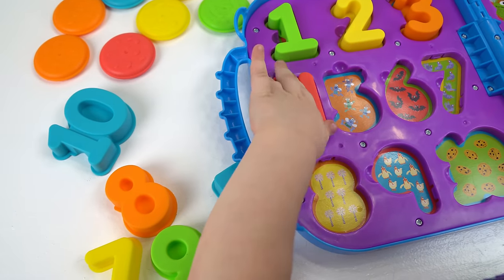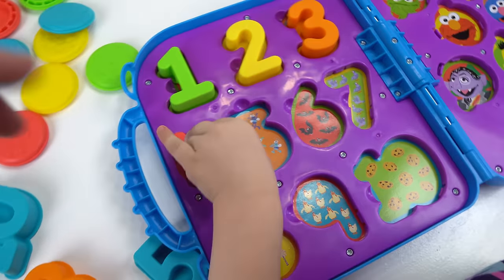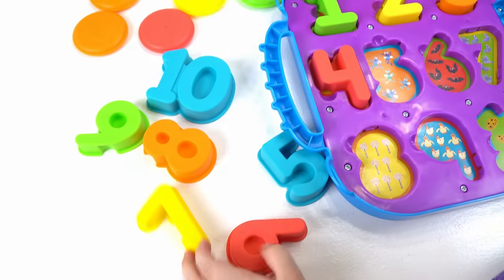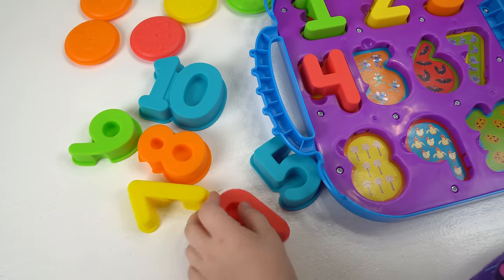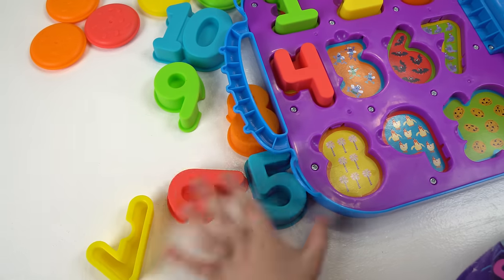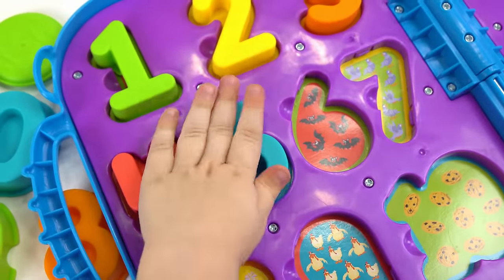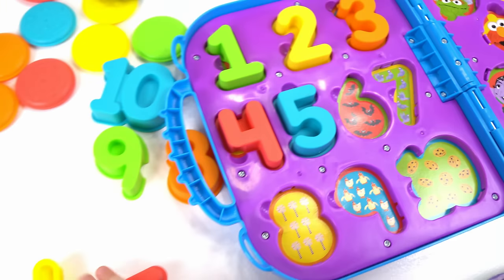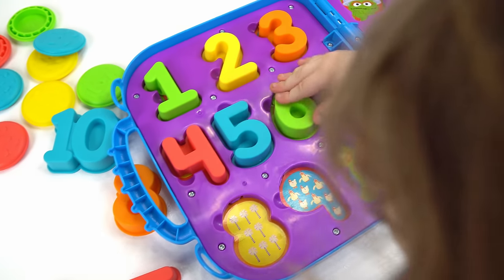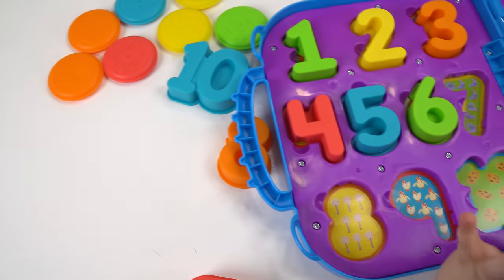Good job. Any help? Push it in. There it is. What number comes after 4? 5. Where's the 5? There you go. Good job. Now what number? 6. Good job, sweetheart. What number is next? 7.